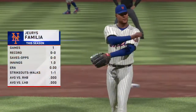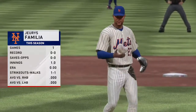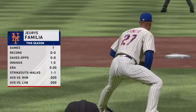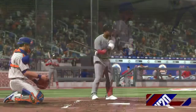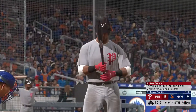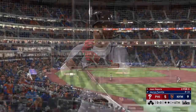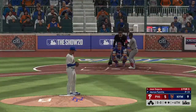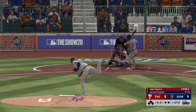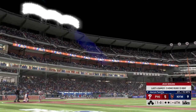Jerry Familia takes over to start the 6th inning on the mound. For the Mets, number 27, Jerry Familia. Top half of the 6th about to get started, and standing in is the veteran third baseman, Gene Segura. This one doesn't look good so far, down by a boatload as we enter the middle innings. It's about time they get something going, and the last thing you want to do is fall behind where you have to score a bunch in the 8th and 9th inning. 1 ball, no strikes to count.